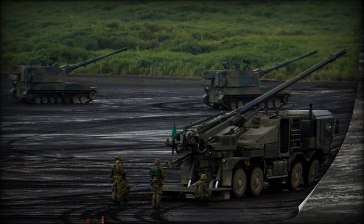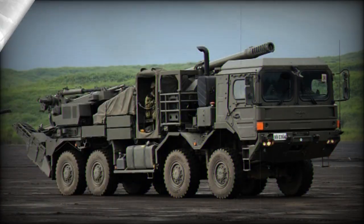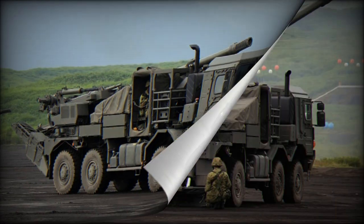This artillery system is operated by a crew of 5. The cab accommodates 3 crew members. Another 2 are seated in the middle of the vehicle and are provided only with a simple canvas cover. Unfortunately, the Type 19 offers no armor protection for its crew. Also, this artillery system carries no defensive armament.